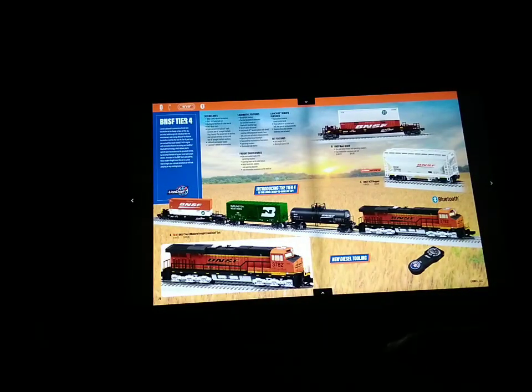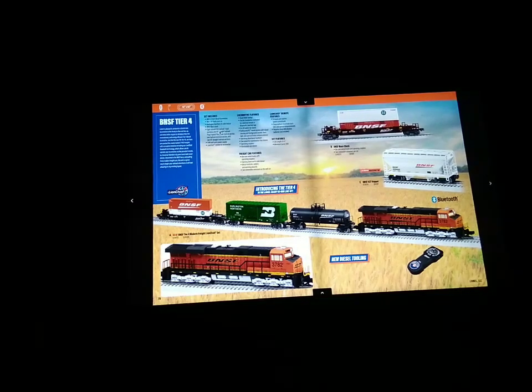Here's the BNSF Tier 4 set, which includes a BNSF ET44C4 diesel locomotive, a unibody tank car, a high cube box car, a mini stack, and 8 036 curve fast track sections with 1 10-inch straight fast track plug and play power lock on section, 1 fast track terminal section, and 2 10-inch straight fast track sections and power supply, along with the remote as well. And for Lionscale, you can add on a BNSF ACF hopper and a BNSF maxi stack car.